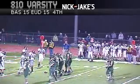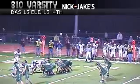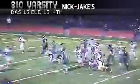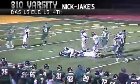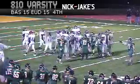Basehor started this drive at their own 10 and then moved the ball very efficiently. 2nd and 5 on the 5-yard gain by Murphy. Belt high snap this time, going to pitch it to Hiss, and he's swallowed up. Breaks one tackle, breaks another one, has the first down, and is down at the 20 on the near side pitch.